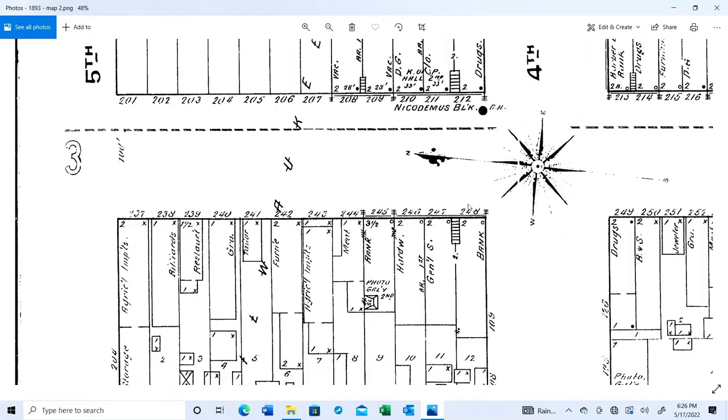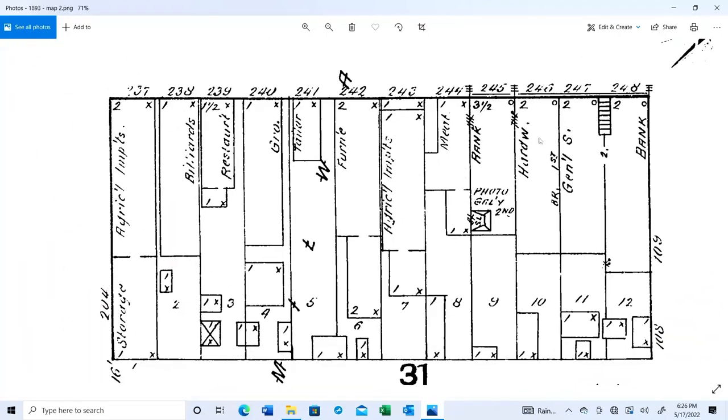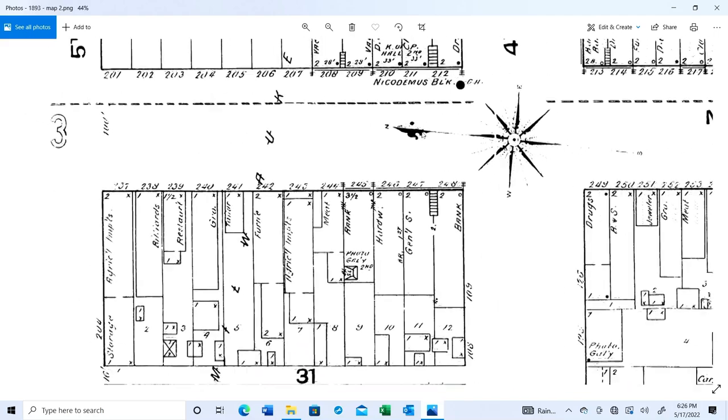Let's jump. Hurry back up to that. I'm just trying to find, is there a hardware store someplace along there? Yeah. Yep. Well, there's hardware's right here. That'd be on the north end of the McAllister block. Oh. Yep. As it was rebuilt. Oh, that's right. This is pre-fire. Yep. 41 after the fire.